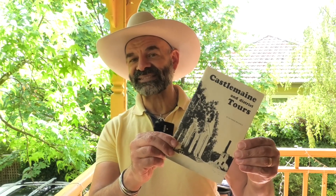The Alexandra Goldfields were the richest shallow alluvial deposits in the world, and they were looted of their treasures. With the help of this booklet, Castlemaine and District Tours by Raymond Bradfield, I'm going to take you to some pretty interesting sites. So come along with us and let's see what we can find.